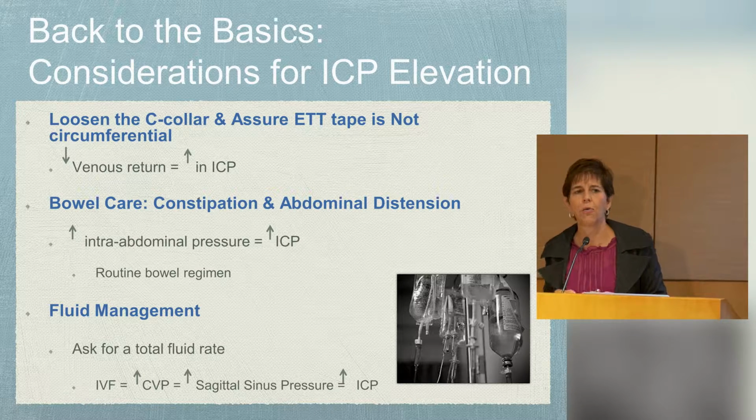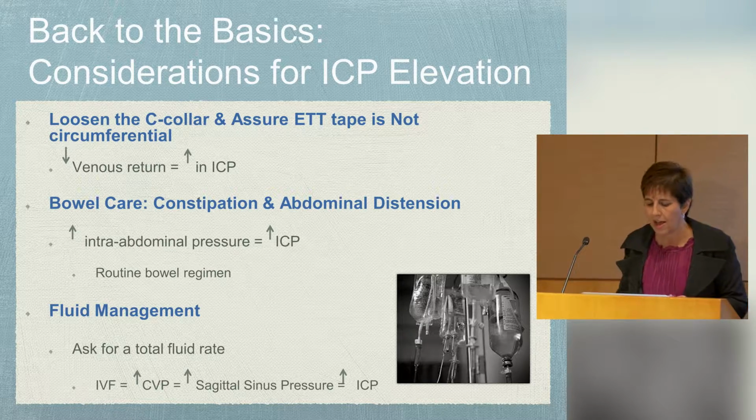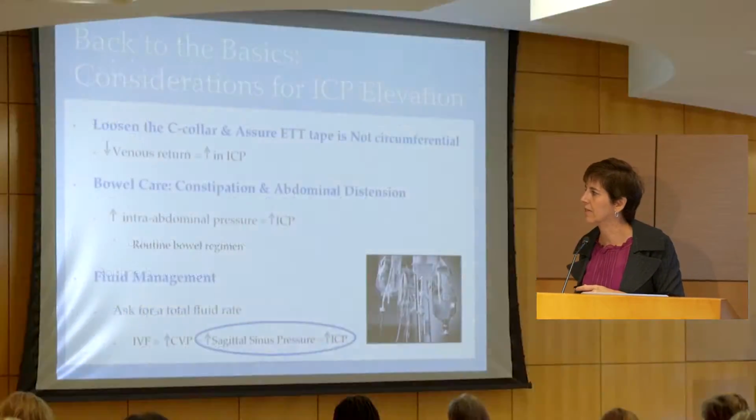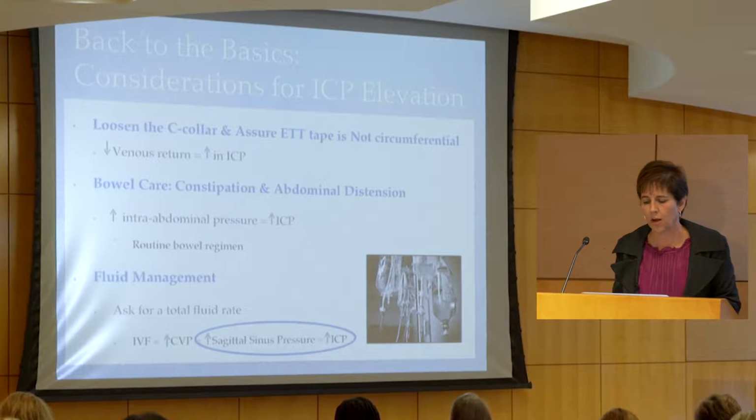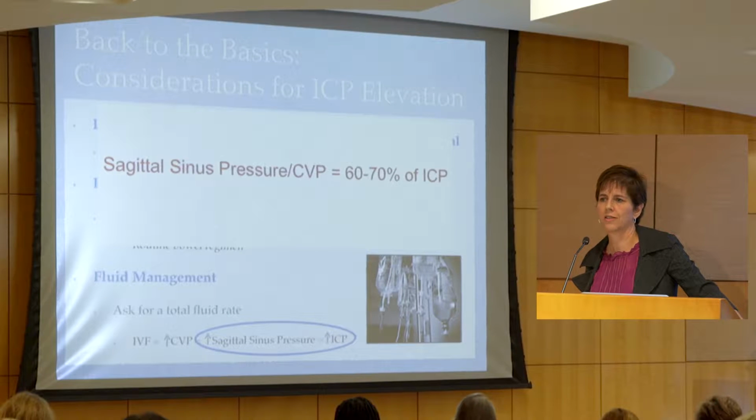So think about what's happening here. You have a total fluid rate of 180 cc's, and that's not including your propofol, your fentanyl, and God forbid any antibiotics or anything else that's running. So you need to think about these things, because this is where, once again, you're getting in trouble. You know, CVP, sagittal sinus pressure, 60 to 70% of your ICP, okay?